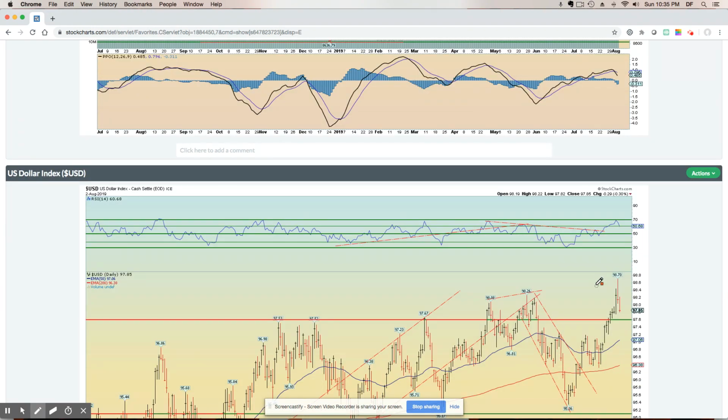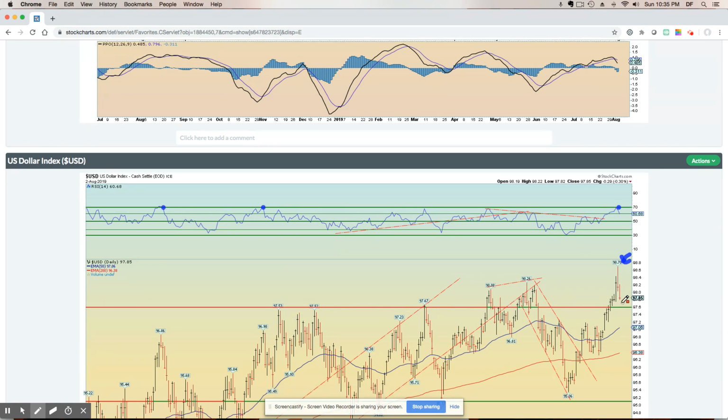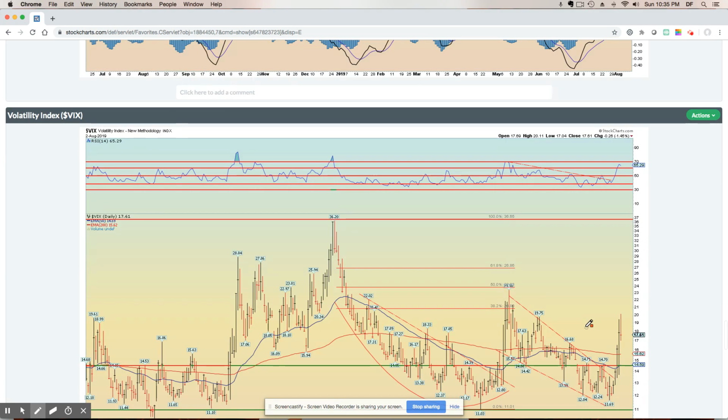U.S. dollar, we had a pretty strong shooting star pattern here, and attempted to break new highs, and it didn't work. We met resistance at the 69 level of RSI. That's happened before here and here, and so if we cannot hold that 97.60 level, first of all, that will be incredibly bullish for precious metals, but that also will be very bearish for the US dollar. Don't know what's going to happen, but I'm watching that 97.60 level very closely.